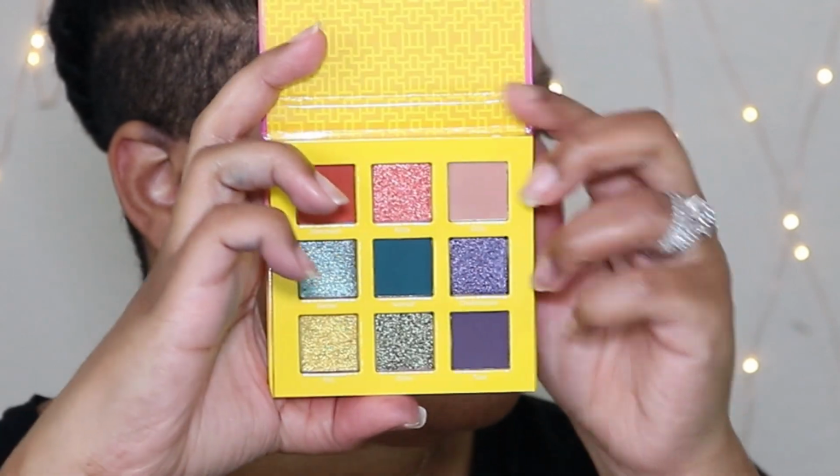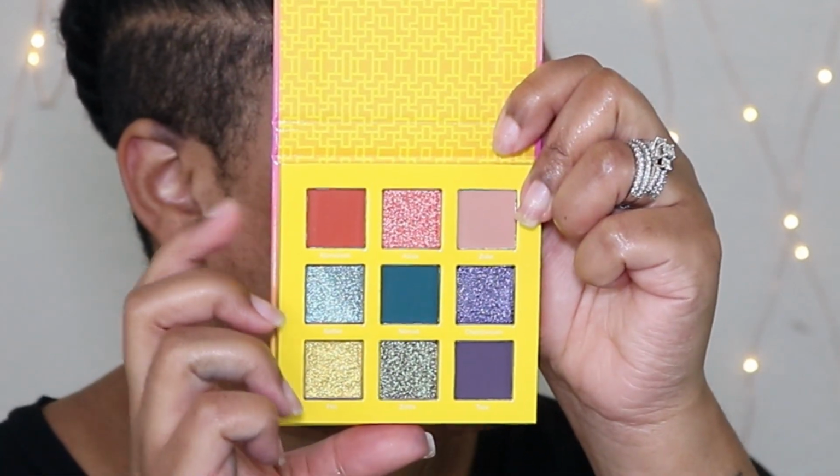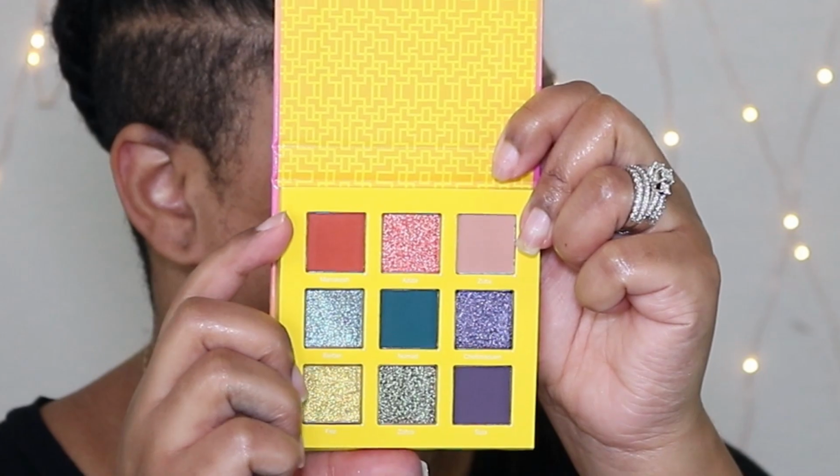I also picked up this other palette. Child, look, this came in the mail and I was like, what is this? I forgot I ordered another palette. This is the Fula palette. I'm excited about this color here. It's just a really nice reddish brick brown. I'm excited about that. I also got one of their cream bronzers.